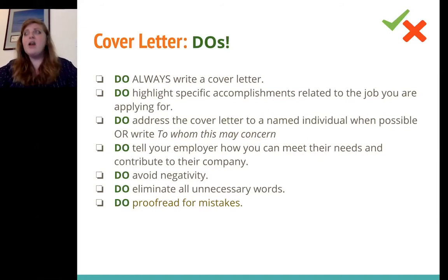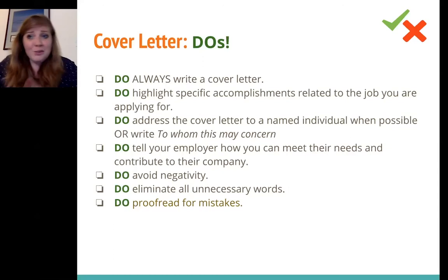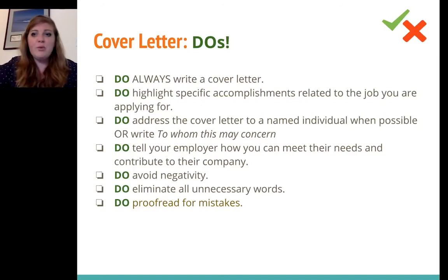Do avoid negativity. I think it sounds obvious when you say it, but I've seen a lot of my students write, well, I don't have a lot of experience in this, but. Try to actually avoid that. I mean, it's okay not to have a lot of experience in a certain field. I always say, even if it's volunteer experience, even if it's something transferable, so maybe you've never been an office assistant before, but you've taken a typing class or computer skills class. Maybe you have your customer service certification. You still have transferable skills, or maybe it's customer service related to administrative skills. So often your things are transferable, so you don't actually have to highlight the fact that maybe you don't have experience with it.